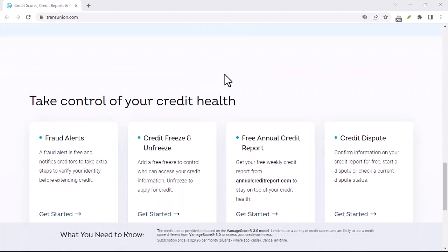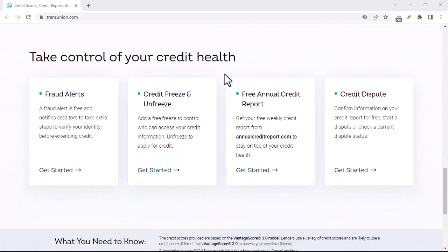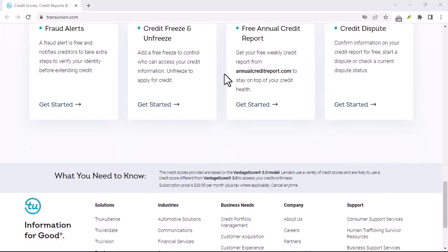While there's no magic wand to erase your credit history, understanding your rights and taking proactive steps can significantly improve your financial situation.